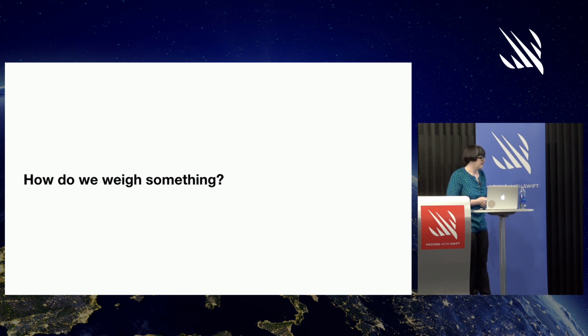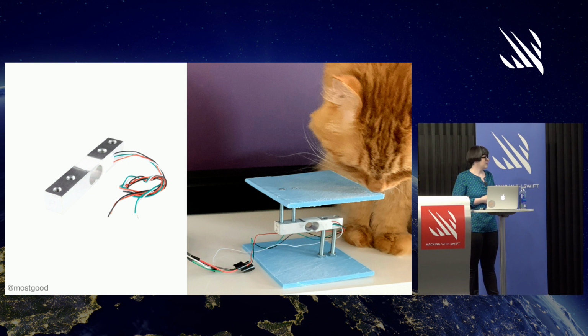Cool. How do we weigh something? To weigh something, we're going to use something called a load cell. So on the left, this is a picture of the load cell component. On the right is my cat, very helpfully testing out my implementation of a load cell, which is sandwiched in between two pieces of an IKEA cutting board, because prototyping.